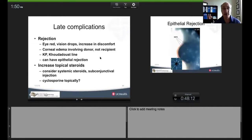So an eye that's becoming red, vision's dropping, patient has pain, you're seeing the typical keratic precipitates on the endothelium. This has to be treated immediately, and generally you treat with very strong topical steroids. You can consider a burst of systemic steroids such as an IV pulse of methylprednisolone. That also helps get things under control rather quickly, especially if you have a patient who's not very compliant.